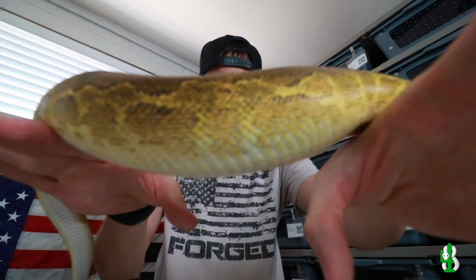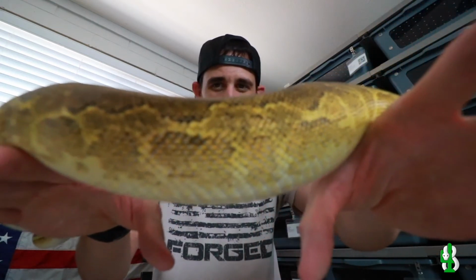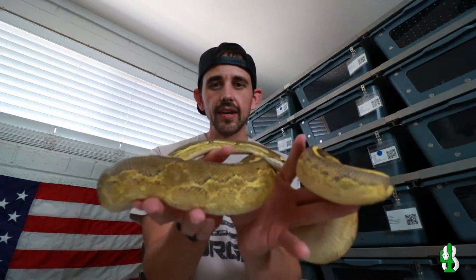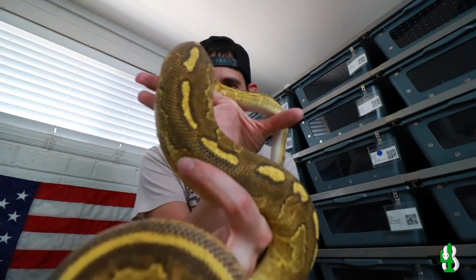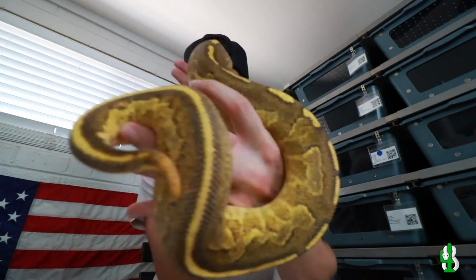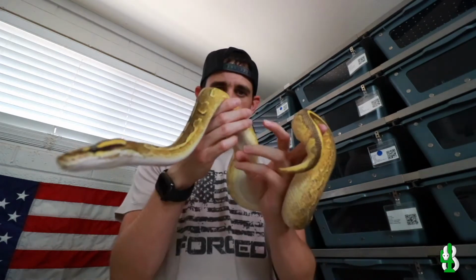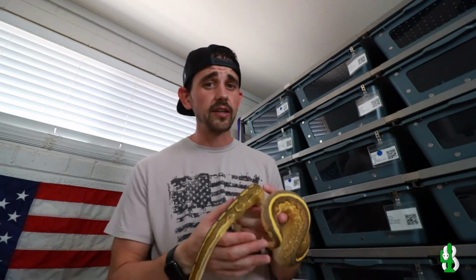Like, look at this patterning down the side of that, just completely blown out, washed out, crazy looking, like has the trackers down the back. This looks like a different type of highway to me, like the highway or gravel complex, the highway or freeway complex. This snake reminds me of that. And what's insane here is that yellow belly or gravel isn't in the animal. And so she's right at 900 grams, so it's pretty impressive how much weight she's really packed on here.